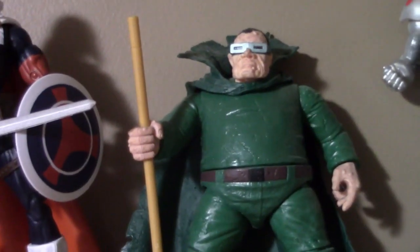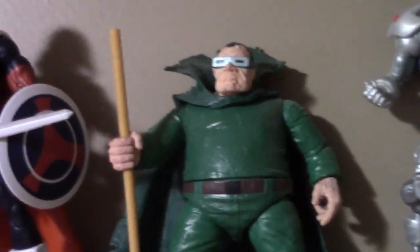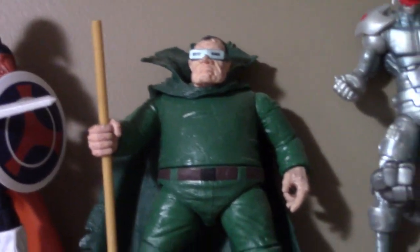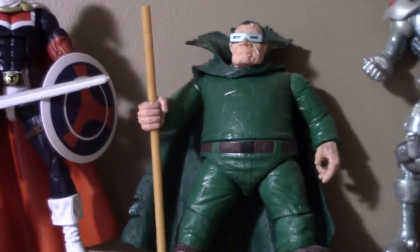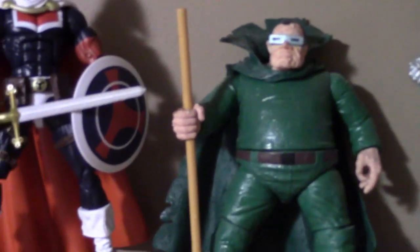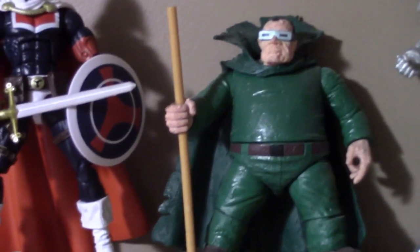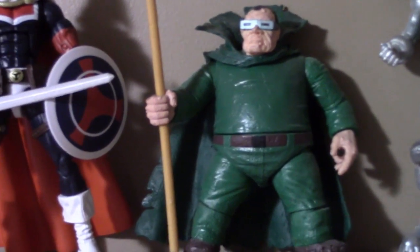Then we got your Mole Man. Classic Fantastic Four villain. I'll be honest, I don't know much about him. Rather short and stocky little guy. And basically he lives underground, leader of the mole people, and hates the surface dwellers. That's his gig.